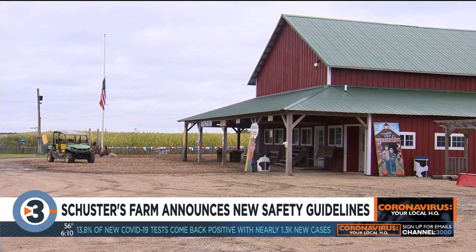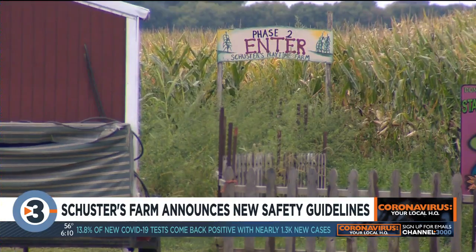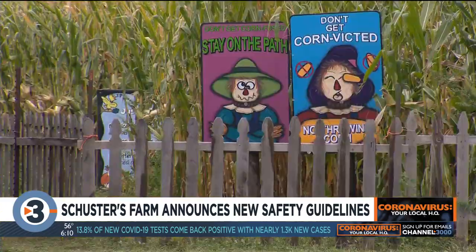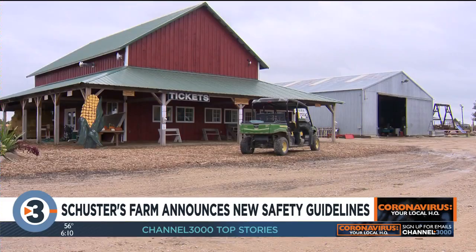They say all nighttime activities like the Haunted Forest and the Flashlight Corn Maze will only be sold as online timed tickets. You can't partake unless you get tickets ahead of time. Masks are required for the full Haunted Forest experience. Schuster's Farm opens on September 19th.